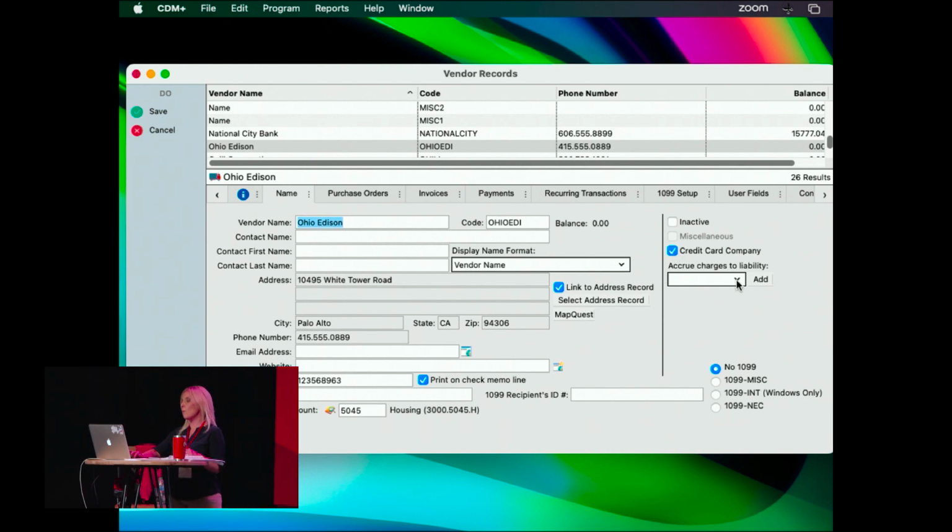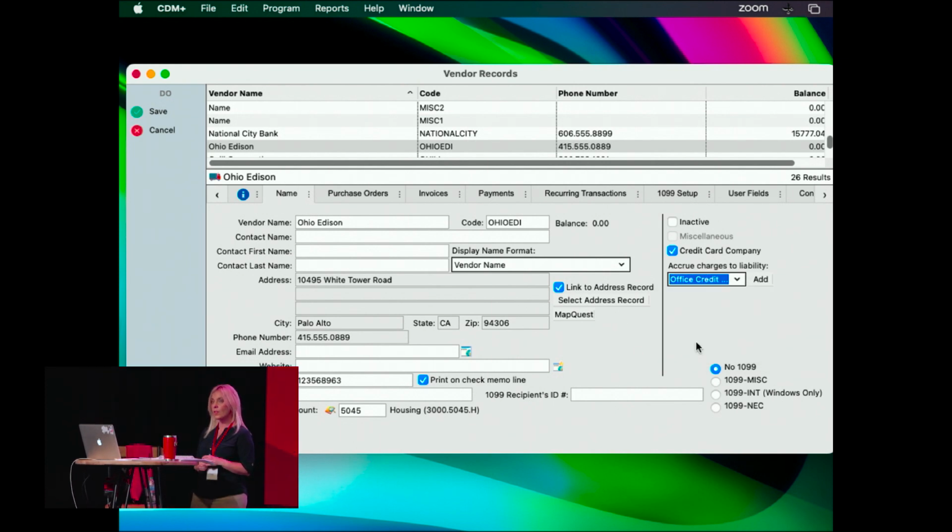Okay, well, what charge do you want it to go to? What liability? Well, we'll do the office credit card account. Okay? I can tell I'm blowing some minds on this one, like, wait, what? Hang tight with me, guys. Another thing, Ohio Edison was a horrible thing to choose, but let's just keep going.